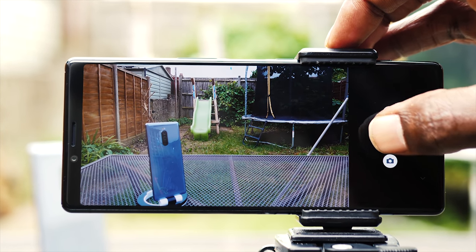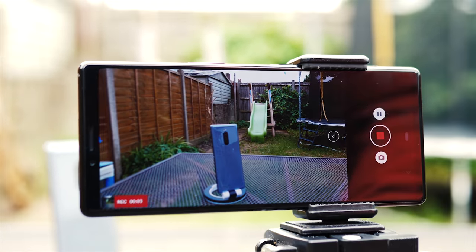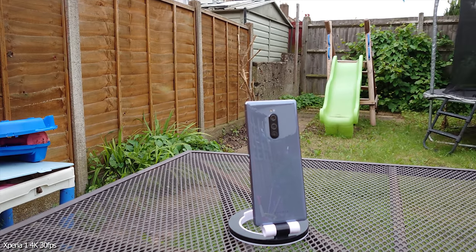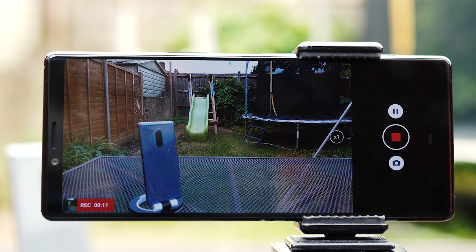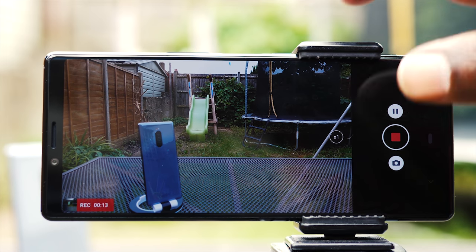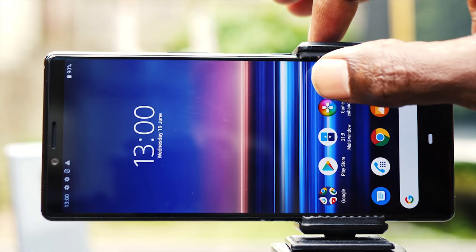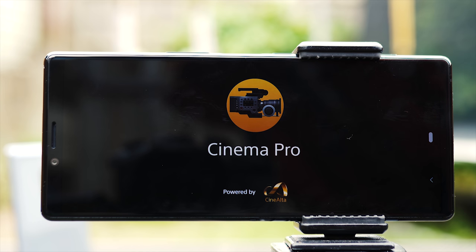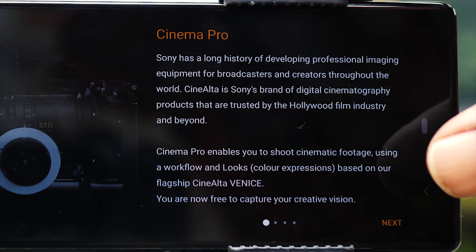So as well as being able to shoot 4K HDR video inside the regular camera app, one thing that is missing in this mode is the ability to shoot in the 21:9 aspect ratio. This function is only available in a separate app designed specifically with filmmakers in mind. The Cinema Pro app turns the Xperia 1 into what I can only describe as a proper cinema camera. If you're anything like me and you like to make videos, then this app is going to be in your most recently used list quite often.